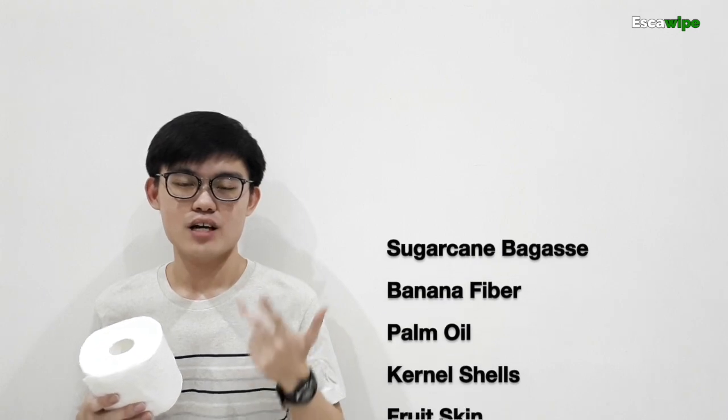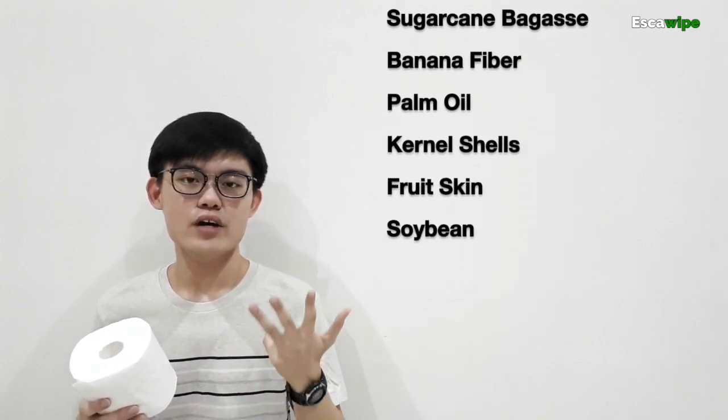You might be wondering, what kind of waste can we use to produce toilet paper? We are using sugarcane bagasse, banana fiber, palm oil kernel shells, palm oil empty fruit bunch, fruit skin, and also soybean. This is because they contain long carbohydrate chains and also long fibers to strengthen the toilet paper.